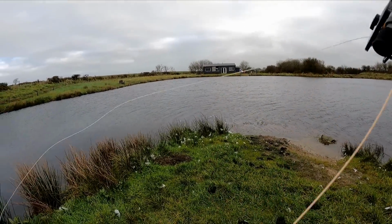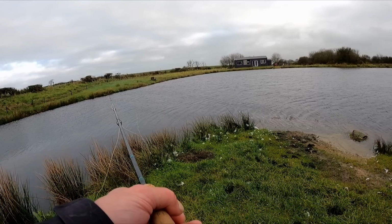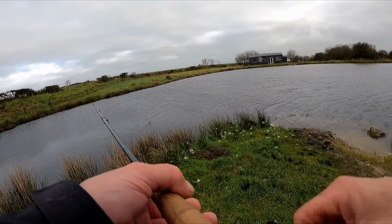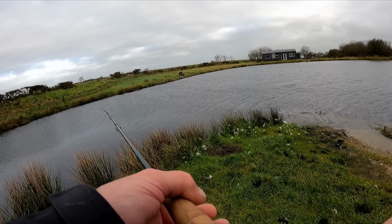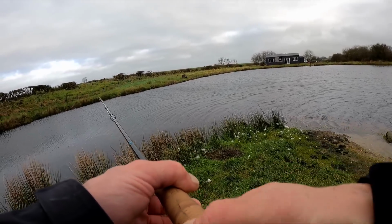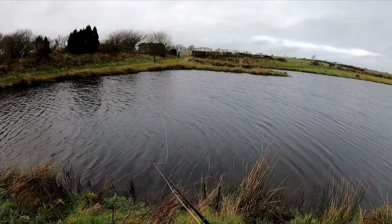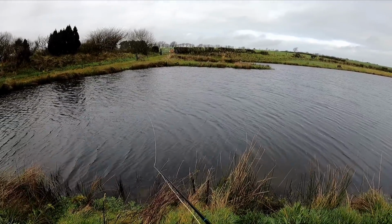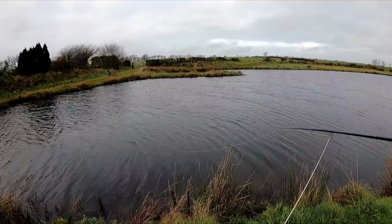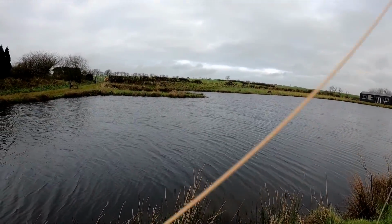I think what I'll do, because I'm battling with the wind here at the minute, is wind in, get over onto the island, a lot more comfortable. I can cover a lot of water. Okay, so we're in a new spot. See if we can encourage any fish to go for this.